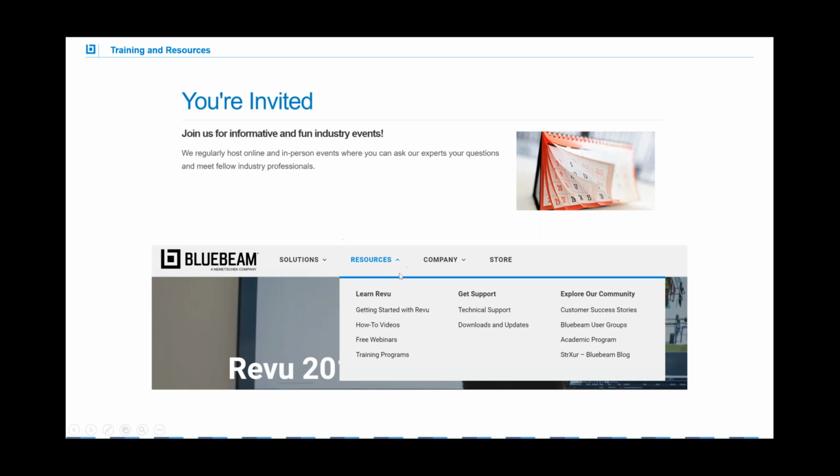Now I do want to hover over this tab here for a second: Resources. You're going to find those how-to videos and some free webinars. One really big thing though, under Resources at bluebeam.com, are those review extensions. When you do a search for review extensions on bluebeam.com, you can typically find several tool sets: mechanical, electrical, plumbing, architectural, oil and gas, P&ID. You can find some pre-filled out stamps, also the JavaScript, I want to say, interactive stamps.